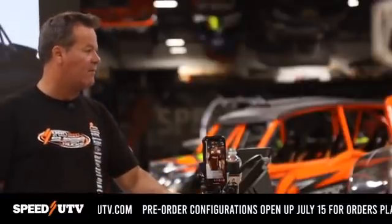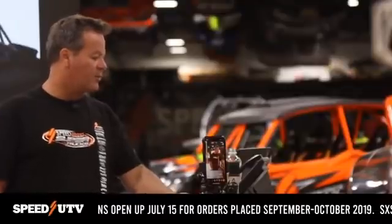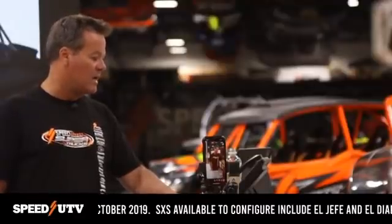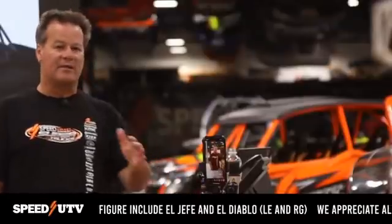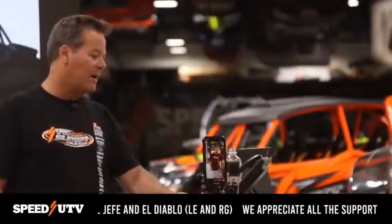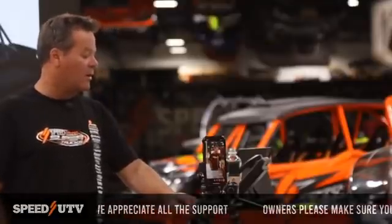We've already taken a few pre-orders. I believe we're probably around 15 or 20 pre-orders, but I want to be very clear: this is a June of 2021 vehicle that we're talking about. But they will be first come, first served, just like the Speed UTV. And if you order one right now, you're probably not getting a car till January, even though we're going to launch them in late November.